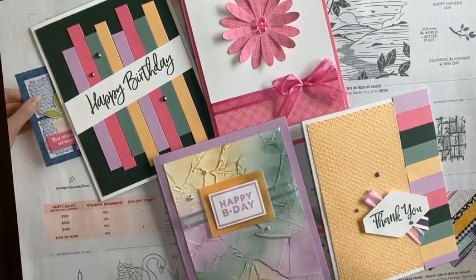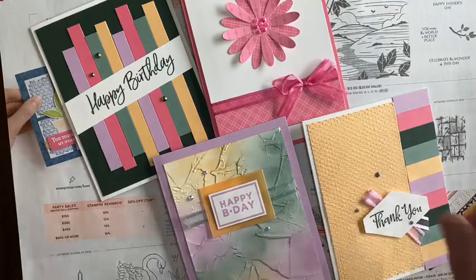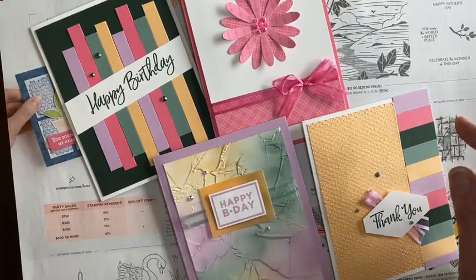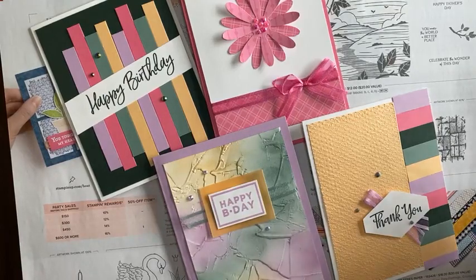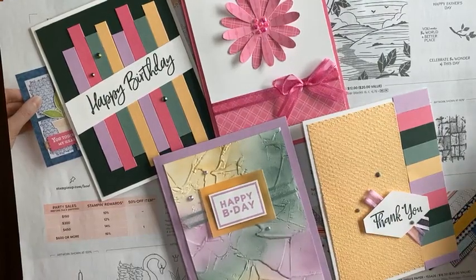Remember that $150, if you have a $150 order or a combination of orders, that's the magic number to get rewards. And this month, you get even more magic, more free, when you reach $250. You'll get $50 in free products of your choice when your order or combination of orders reaches $250.